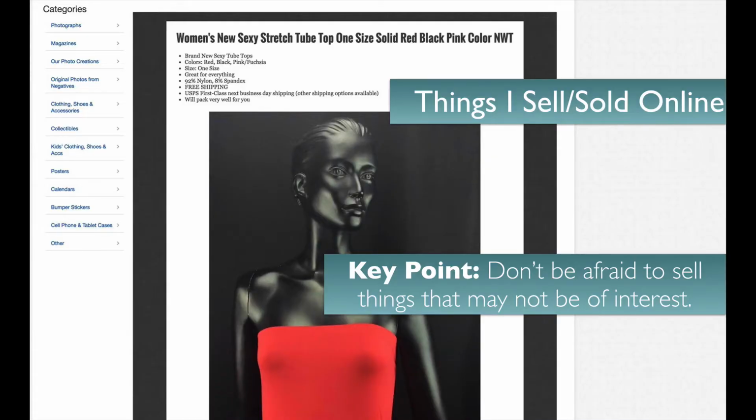Yes, I've sold women's new stretch tube tops. Matter of fact, I still sell tube tops online on eBay. And it's something that's cheap to buy. It doesn't sell up and make a lot of money as far as the price, but you can profit from selling a lot of these online. So don't be afraid. Key point.